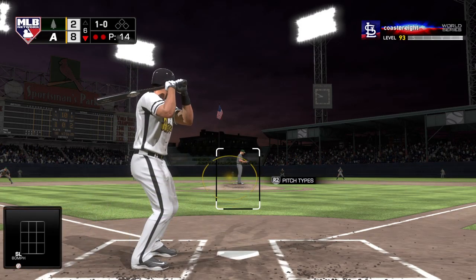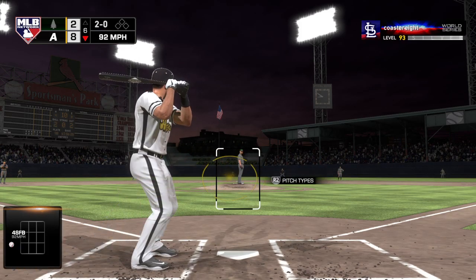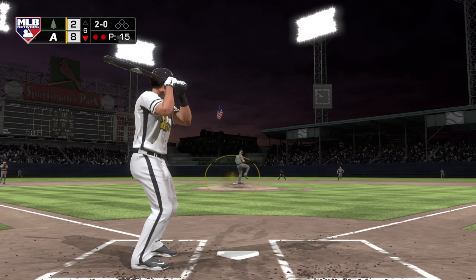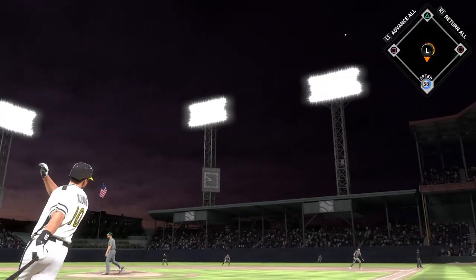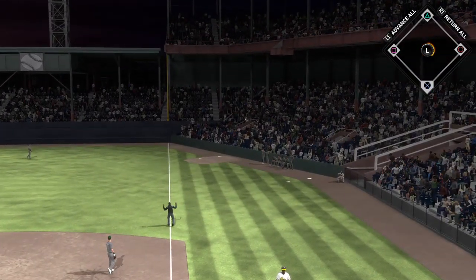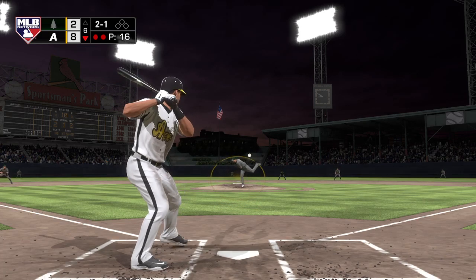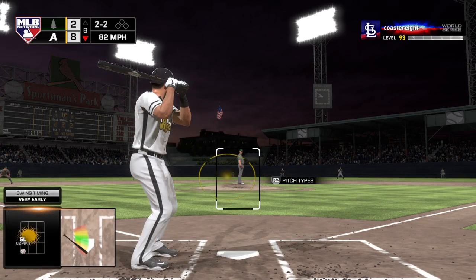And this one's not close. It's in the dirt for ball 1. And this should be a pretty good test of his resiliency out there. He's got to find a way to grab his composure, relax a little bit. He just gave up 3 runs. I get it. But he's got to attack this next hitter. The 2-1 is swung on and missed, and that's strike 2.